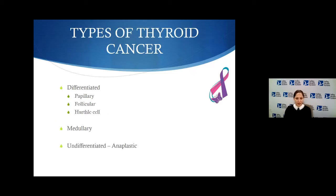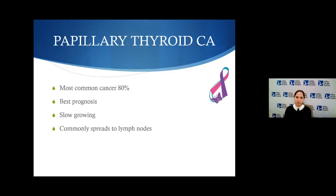There are several types of cancer, and I'm not going to go into too much detail, but basically we break it down into the different cells that they come from. So there's papillary, follicular, and Hürthle. They come from follicular cells. There's the medullary cancer, it comes from C cells. And then there's the undifferentiated, meaning when you look at the cells, the cytologists and pathologists can't really tell what line it comes from. This is extremely rare, less than 1% of the cancers in thyroid.